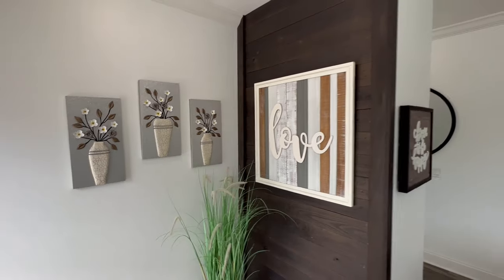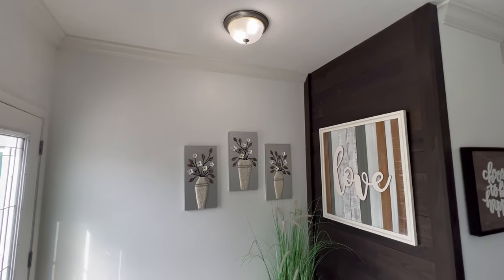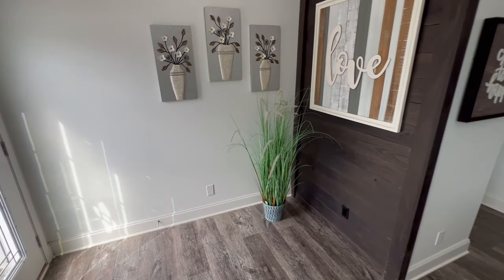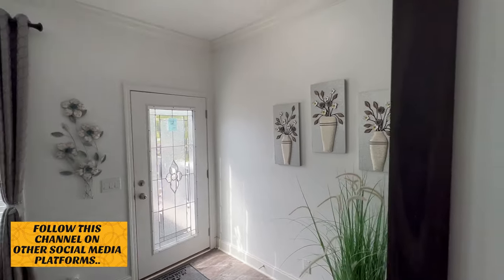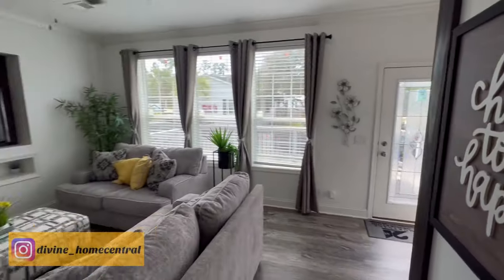All right, so this is your entryway. Very nice entryway. I love the shiplap wood paneling accent right there. Plenty of space for an entry table. Now, of course, that's the front door that we came in. All right, let's check out the living room area.